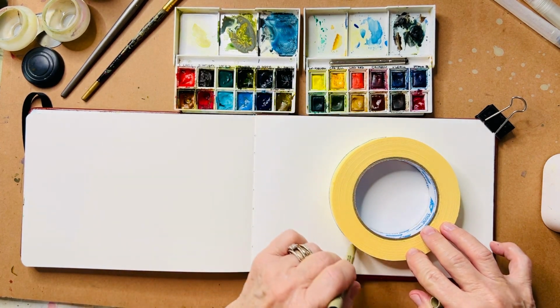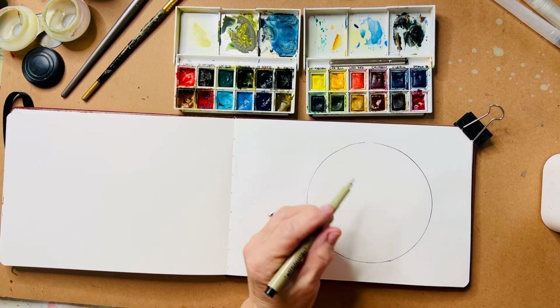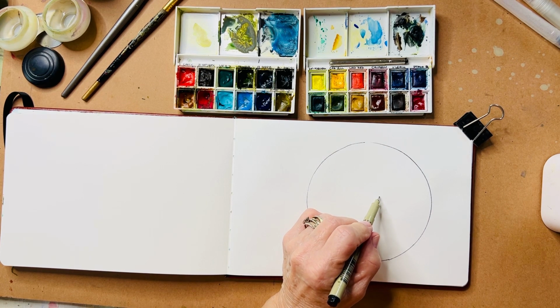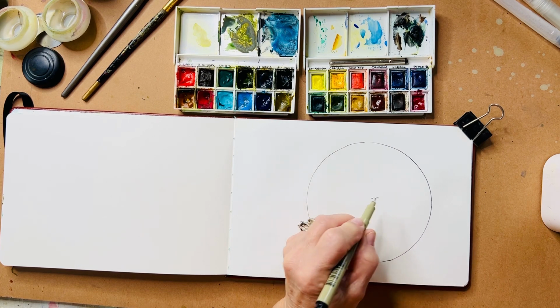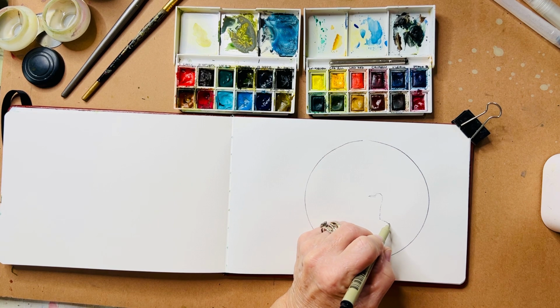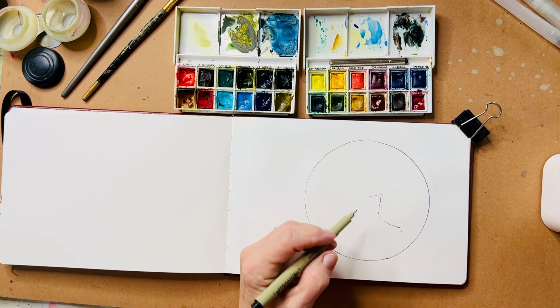So I've just got my roll of tape, and let's just do a circular shape. And let's see what I can do here. I'll start with the birds. They've got those long beaks. Very long necks. Such a thin little neck.